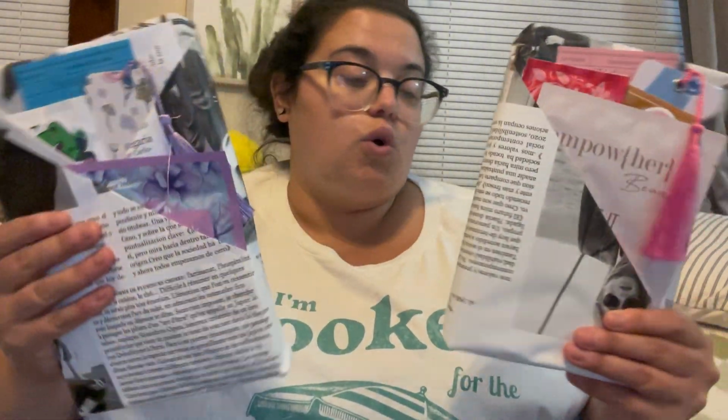And then last year what I did was I had just tucked in a few goodies in the front cover, but Sharmaine had this really cool packaging where it had like these pockets that you guys can see, and she showed how to wrap them in one of her videos. So I stole her idea this year, and that's how I ended up doing mine. So we're gonna unwrap two.